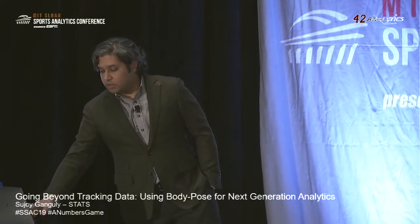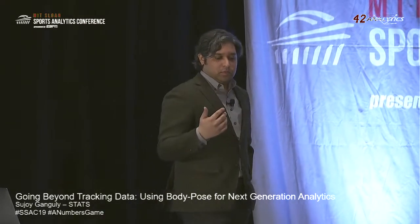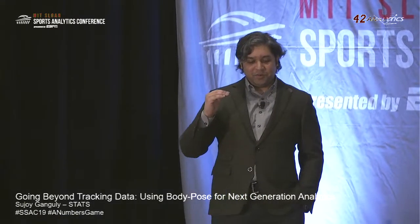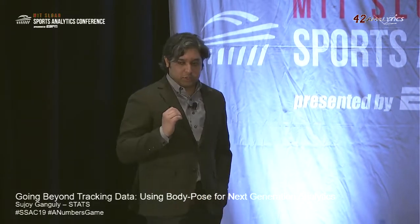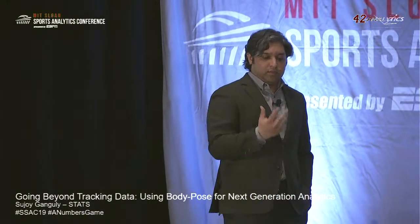Which means you could do things like compare pitches across time. So here we're going to see in gold is the 50th pitch, in green is the 25th pitch, and red is the first pitch. These are all fastballs by the same pitcher. Okay? And we can see the variability.